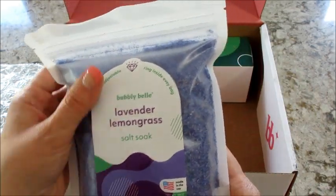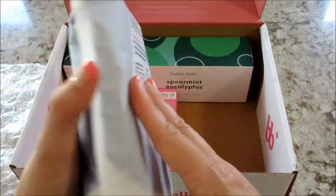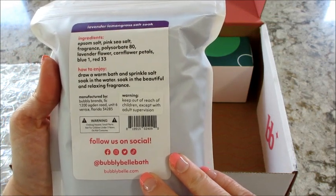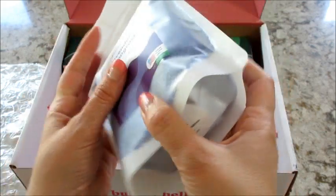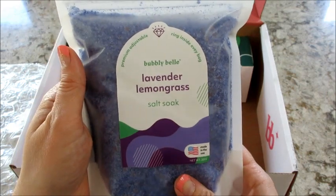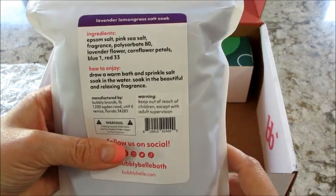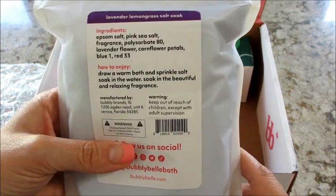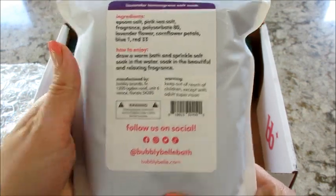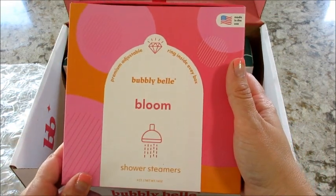Next, I have a Salt Soak. This is Lavender Lemongrass, and this does have a premium adjustable ring inside. Now, because it says premium, does that mean it's sterling silver? Let's see. I'm not sure about that. It doesn't specifically say sterling silver, but we will have to stay tuned for that because I will do a demo of this so you can see what it looks like in the water and then show you what the ring is. It does have the instructions on the back. Warm bath, sprinkle salt, soak in the water, soak in. That's it. Very awesome.